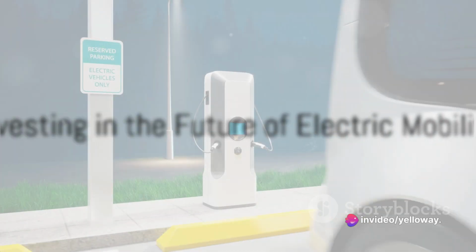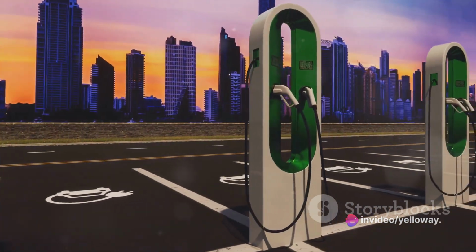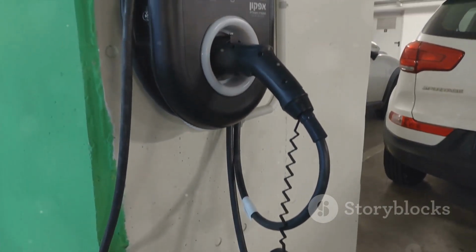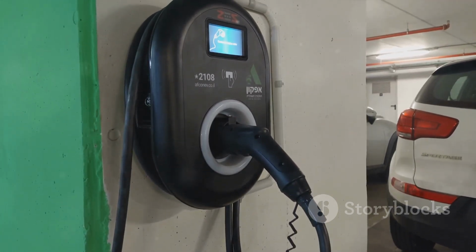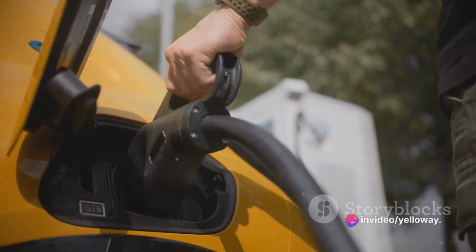Have you ever thought of investing in the future of electric mobility? Imagine harnessing the potential of this rapidly growing market, and all it takes is a modest investment and just 300 square feet of space. Welcome to the world of the SAMKU EV DC fast charging station.